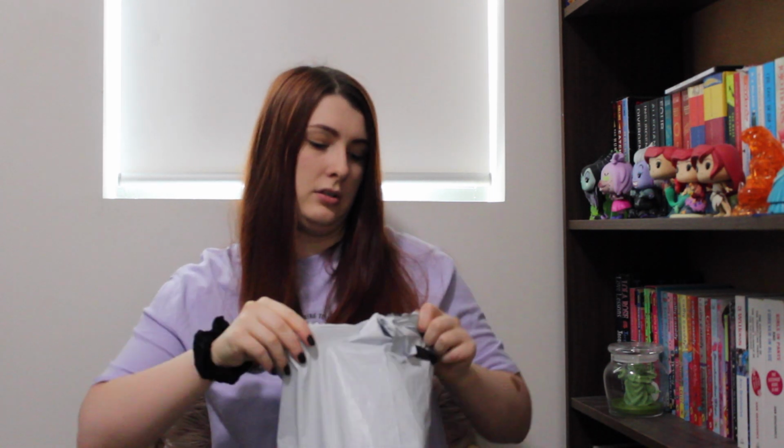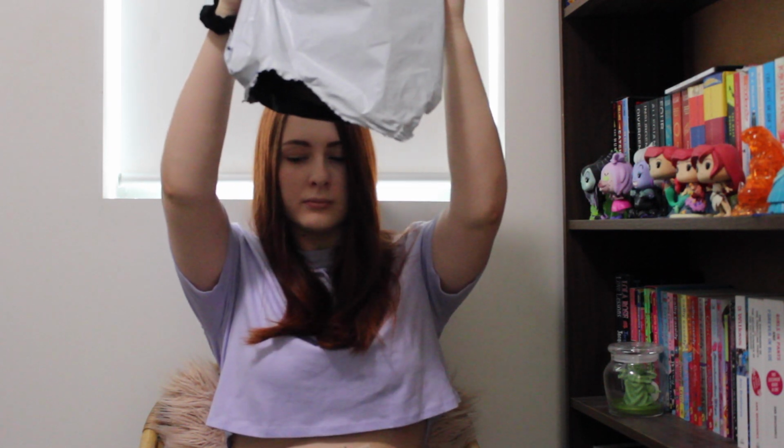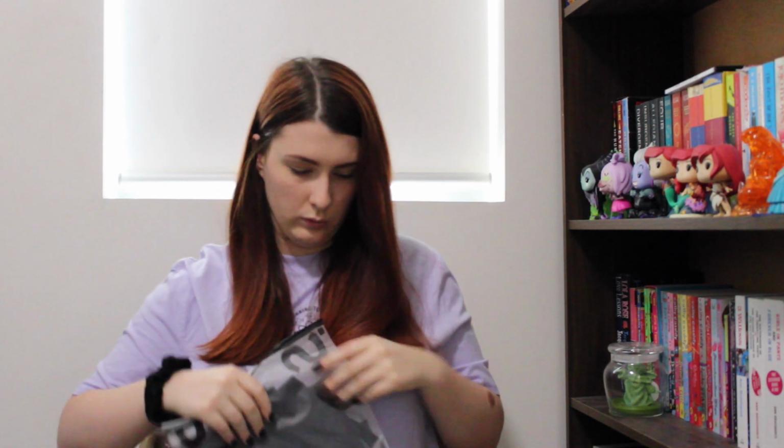I think I'm going to start with everything that isn't clothing and then do the try on stuff at the end. So let's go. Okay, this is going to be your form of a sneak peek. Ready? Okay, I'm going to put the clothes to the side. Ooh. Okay, I've got a decent little pile on the floor in front of me.